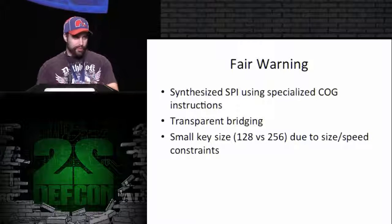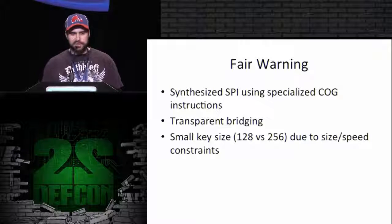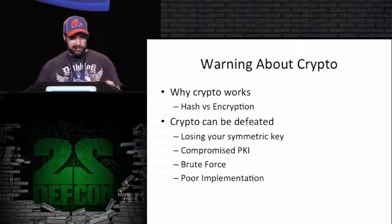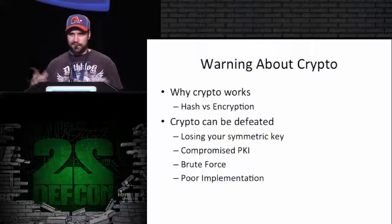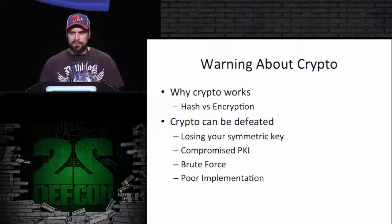Yeah, so those are some fair warnings with what we're doing. So it's not AES 256, though it's capable. It's just 128 for speed purposes. So why crypto works, the two things we tend to talk about, and I'll just say high level again, is a hash versus encryption. You're supposed to be able to do a symmetric encryption: I have the key, you have the key, yay, what comes out the other side is what it should be. Whereas in theory, you're not supposed to be able to figure out what's on the other side of a hash.